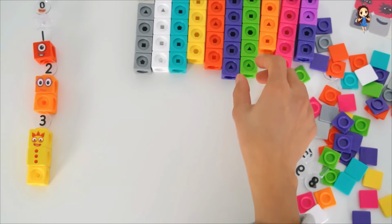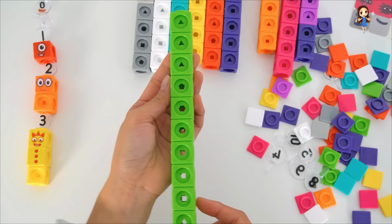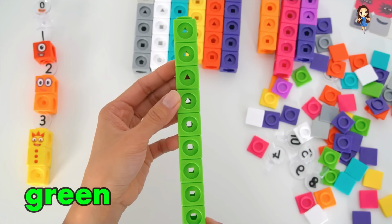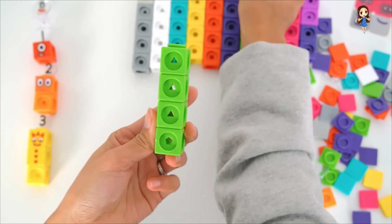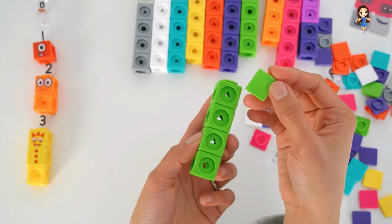The next one is made of this color. What color is this? It's the color green. Yes, it's the color green. So let's build it by getting this number of blocks. And of course, we have to get a face plate. Let's put the face plate.